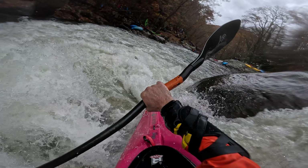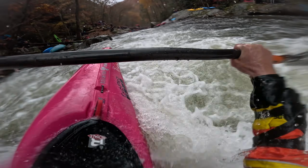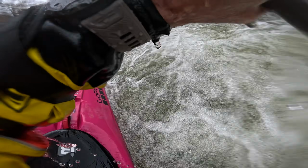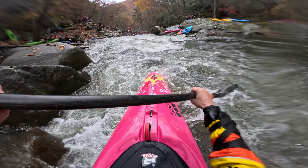After I take that really big left boof, keeping my bow behind the rock, I throw my weight as far forward as possible, and what happens is I find that allows me to get behind the rock. I miss the really big reconnect, and then because I'm leaning forward, I'm able to get that edge down and carry my speed as direct as possible towards Gas Pedal without getting pushed left.